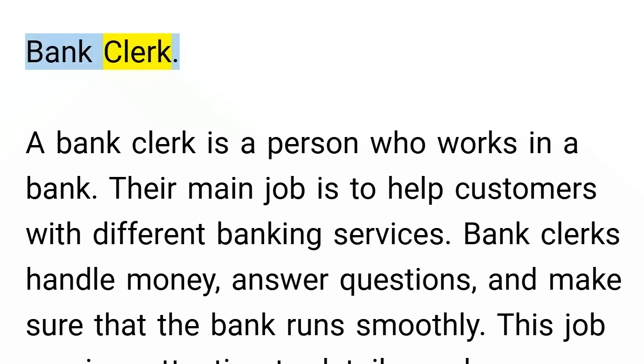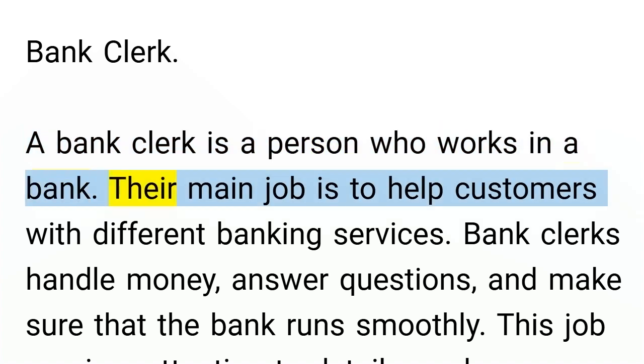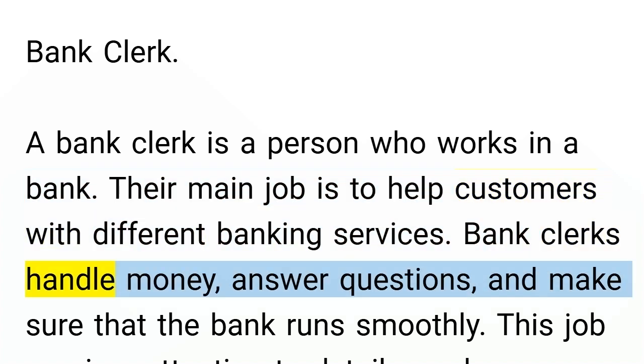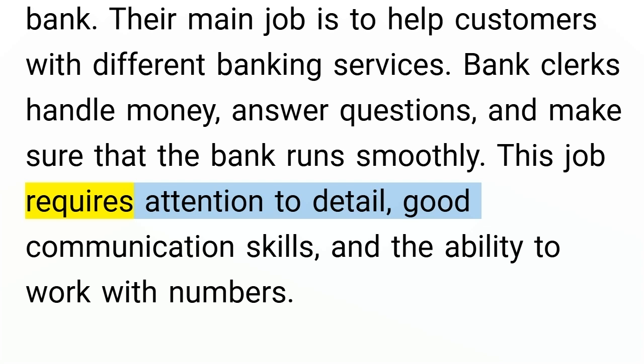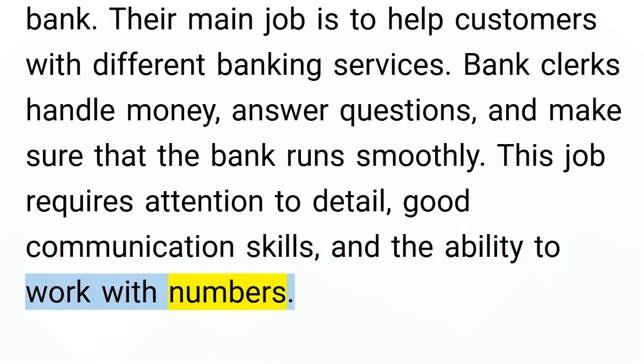Bank clerk. A bank clerk is a person who works in a bank. Their main job is to help customers with different banking services. Bank clerks handle money, answer questions, and make sure that the bank runs smoothly. This job requires attention to detail, good communication skills, and the ability to work with numbers.